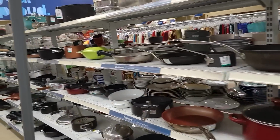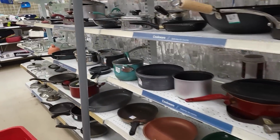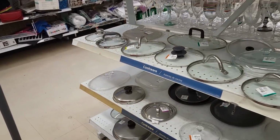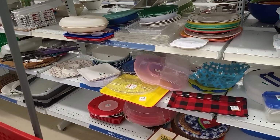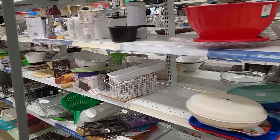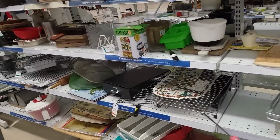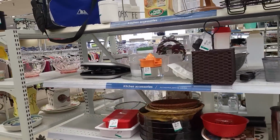All right. Quick skim down the pots and pans. See if we see anything. And that's a no. Same thing on the plastics. I'm not even going to look real hard for any Tervis. I'm just going to quickly skim and see if there's anything that just really grabs my eye or is out of place. And again, I see nothing.